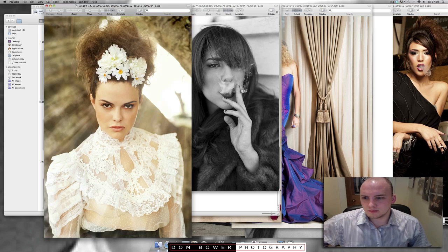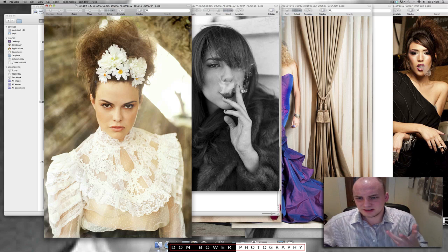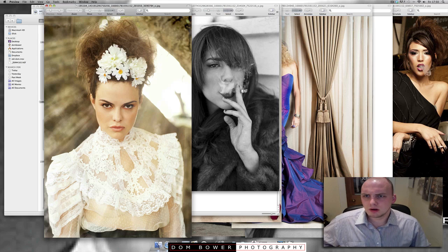But in terms of connection with the model, the hairstyling, the accessories, the outfit and everything, that's cool. But I just can't understand the location. It's really weird. But, whew, bravo.